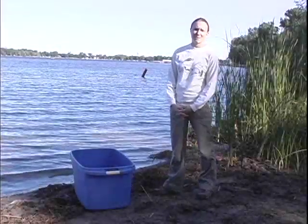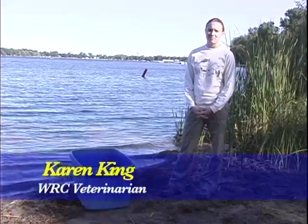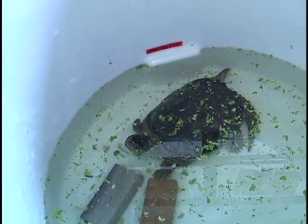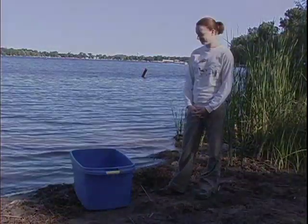Beautiful August morning, about 9 weeks after our turtle was initially admitted to the center. After we took the wires out of the jaw and the shell, we monitored the turtle for about a week, made sure that there were still no signs of infection or any type of problems, and that our fracture sites were nice and stable, and we're now ready to release the turtle.